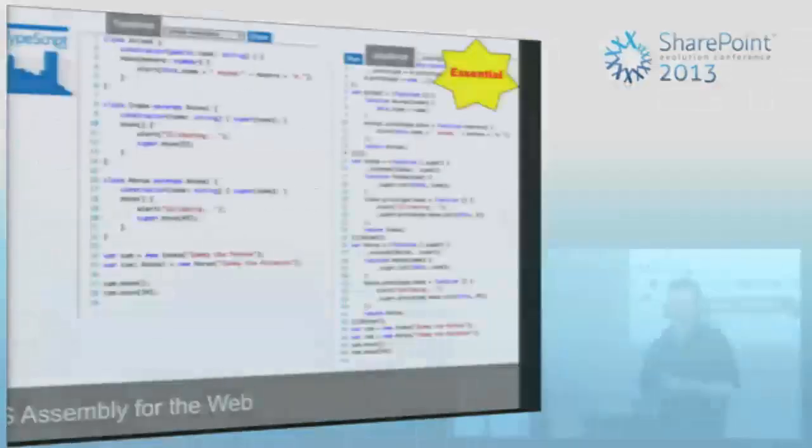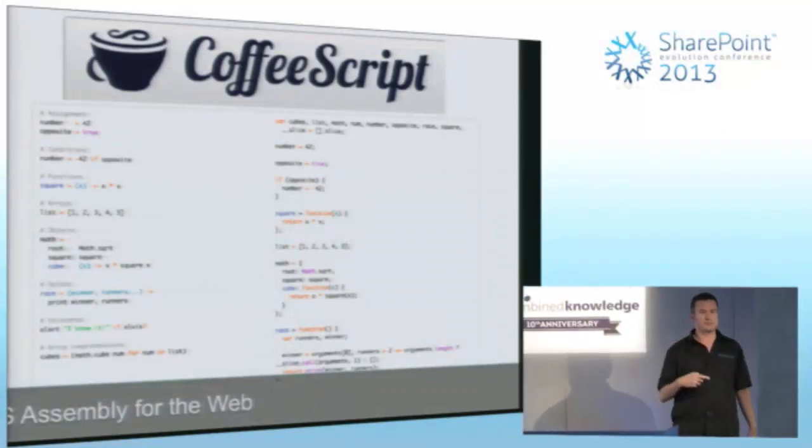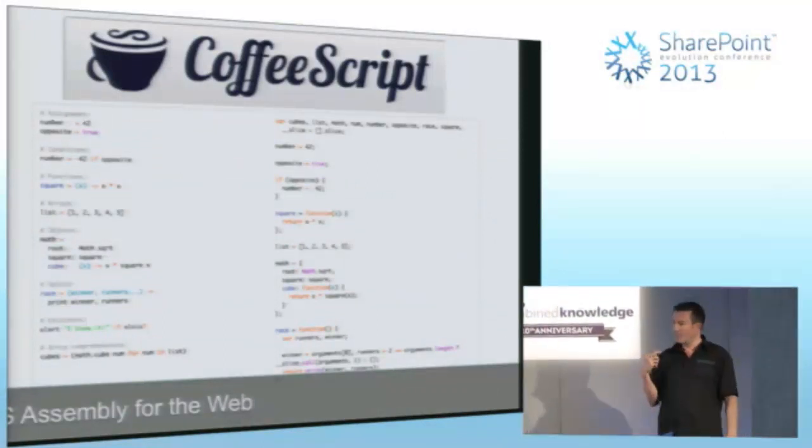So you might have noticed, I've considered these three here as being essential. Add those to your toolkit, absolutely. I think this is non-essential. You might use it if you've got those specific requirements. CoffeeScript is just one I'm throwing in there because it's another example of a TypeScript-like language, and it's a more community-focused one rather than being a Microsoft-driven one. You might want to take a play with it.